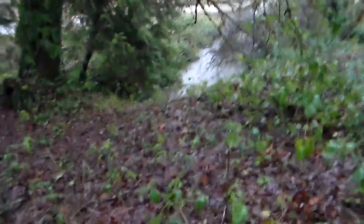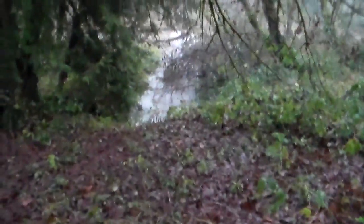And we did find out we have a water right that came with the property. And it's one of the oldest water rights on our big stream, that stream over there. So that's cool.